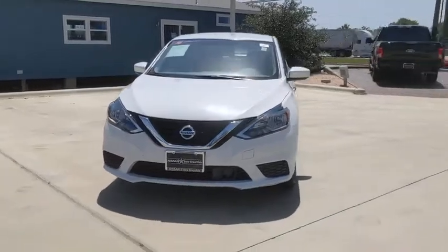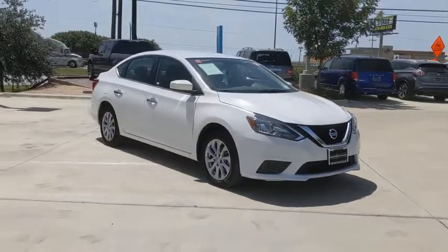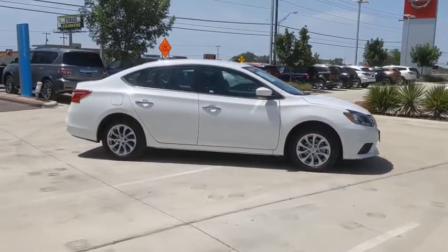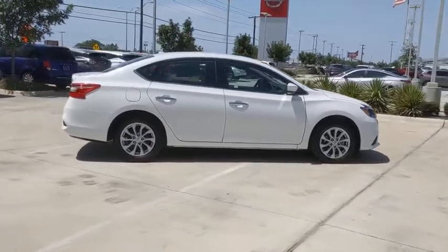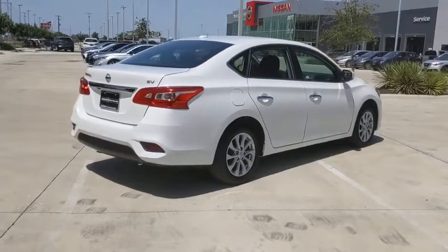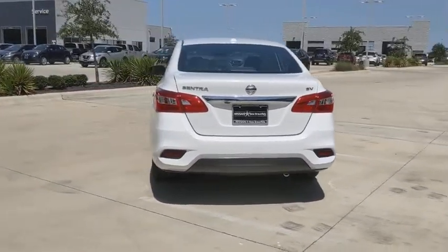Looking for the right vehicle? Check out the 2018 Nissan Sentra. With its spacious and versatile interior and stellar fuel efficiency, the Nissan Sentra is the obvious choice for anyone who wants to enjoy a stylish and comfortable ride. This vehicle has less than 40,000 miles. Here are some of this vehicle's great options.